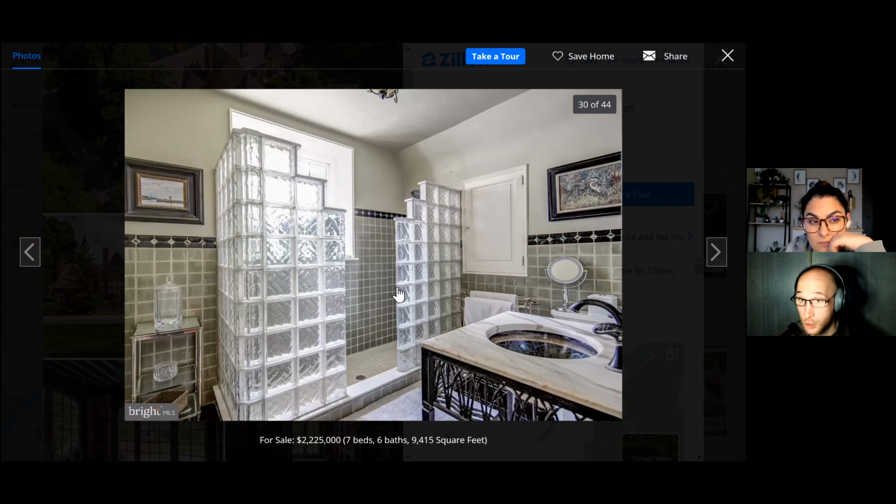There's no door on this shower. Number one, if you have a shower without a door, I don't know what you're doing. I don't know what this glass cube thing is. I don't know when that was in style. I don't know why it was ever in style. It looks like a cheap children's toy. I think I played with something kind of similar to this when I was younger.